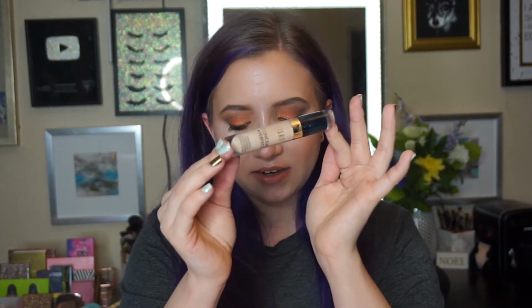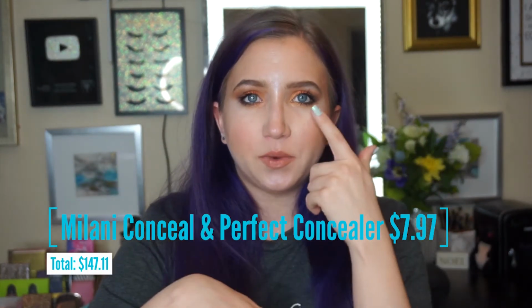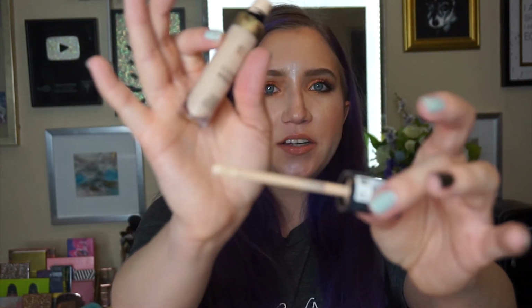Then I decided to get the Milani Conceal and Perfect Concealer. I got the shade 110 Nude Ivory. It is what I am wearing under my eyes and on my blemishes today. It's a little light, but I can still make it work for anything that needs concealing. And I actually really enjoy this. It has a regular sized doe foot, not like a giant doe foot, and it was only $7.97 for this tube of concealer. So Walmart has the greatest prices.